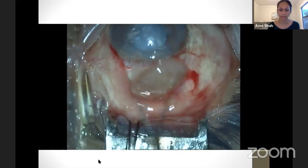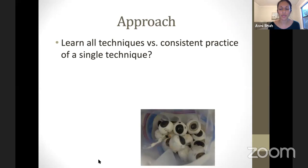So in terms of approach to learning, you'll see through these talks that there are many, many different ways to do some of these steps. There's different ways to do a capsulotomy. There are different ways to prolapse the lens, to deliver the lens. As a new learner, is it important to learn all of these techniques, or should you consistently just practice one technique? I think the answer to that depends on how you plan to use these new skills.